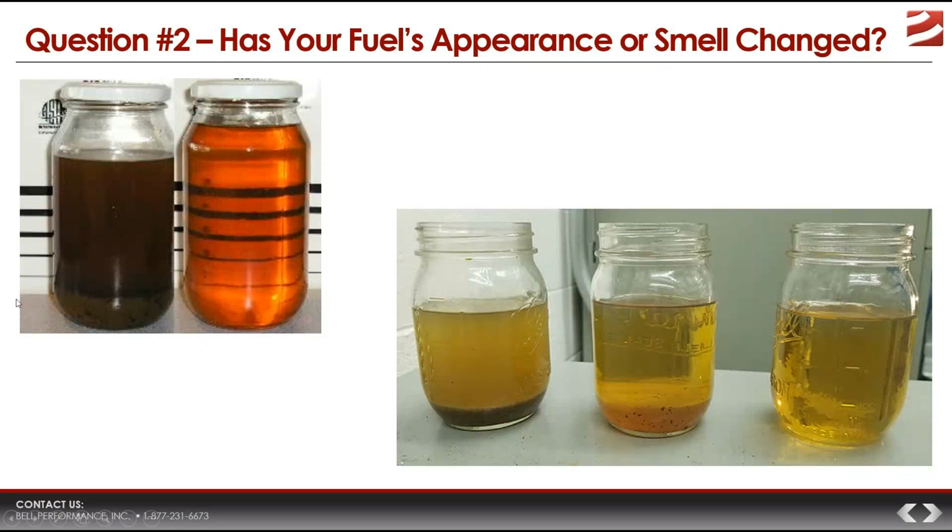Typically, when we're asking about a change in the fuel's appearance, we're assuming that the change is either that the fuel has gotten darker, like here, or that the fuel has gotten hazy or cloudy. If the fuel has gotten darker, that means it has gone unstable. It's stratified. The heavy ends are coming out of solution, and that of course is not good for the condition of the fuel. If it's hazy or cloudy, we're talking about the presence of suspended or emulsified water. Having water in your fuel like in this picture is not good in and of itself, but it can also be a sign of something more serious that may be happening in your fuel, like microbial contamination.